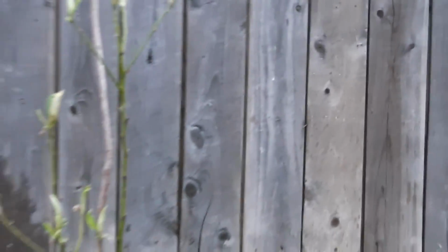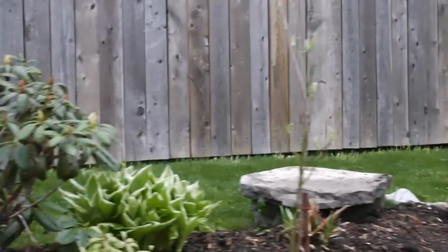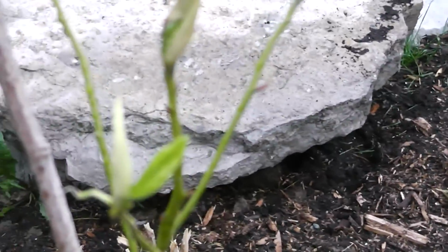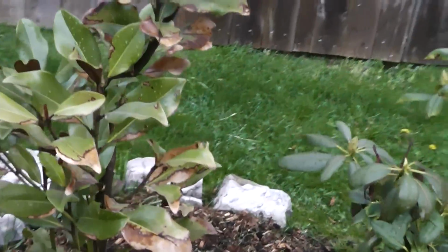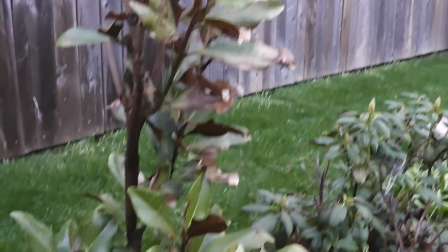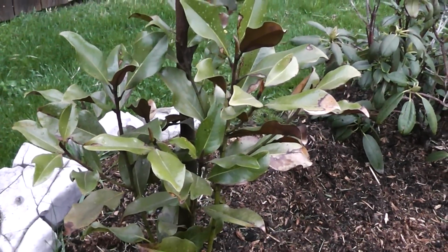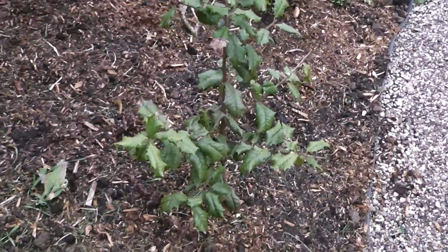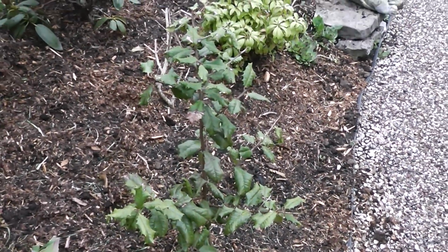Here's another, this is a Magnolia Henry Hicks, and it's about the same as the other virginianas. It's starting to leaf out right now, so this one should look good. Magnolia Bracken's Brown Beauty, buds are getting bigger, but no leaf growth on it yet. No damage though to any of the stems on that one. American Holly hasn't leafed out either, and some damage, but not too bad.